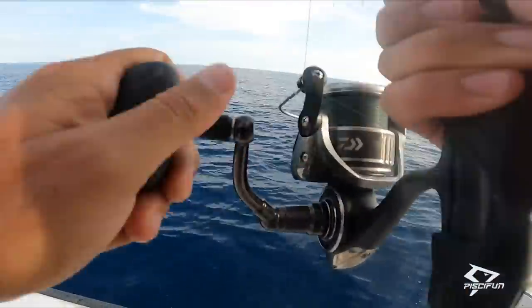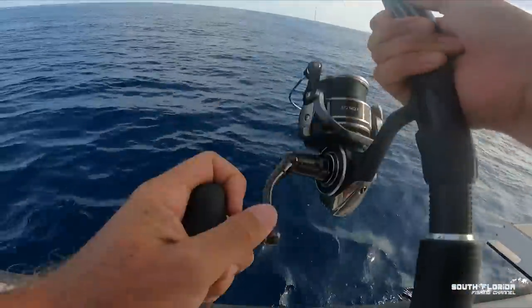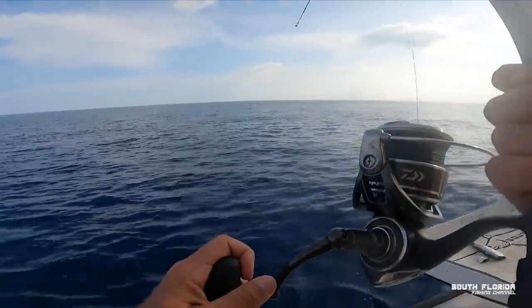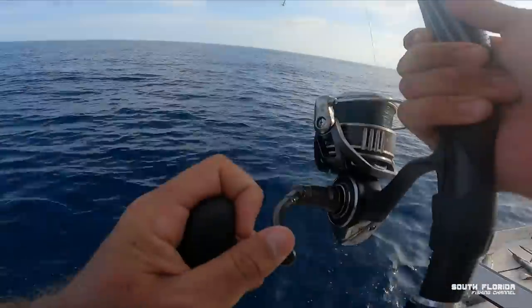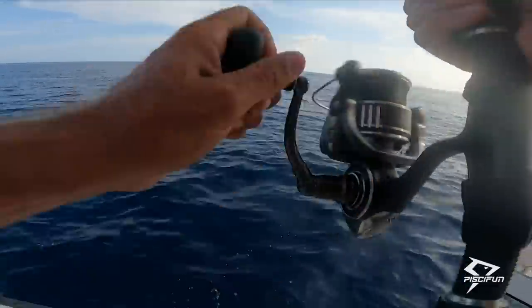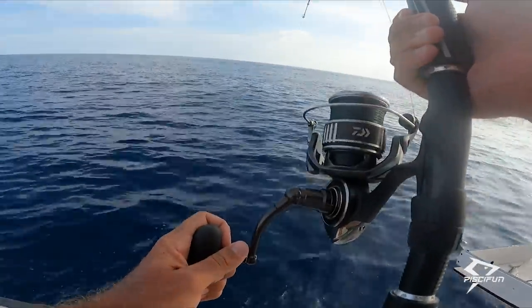Oh! Oh! Oh! Yes, that's a good fish. That's a good fish. Yeah, that ain't a normal fish. That's like a real fish right there. That's a real fish. No, no, no, no, no! Okay, he's still on. He just gave some crazy head shakes right there.